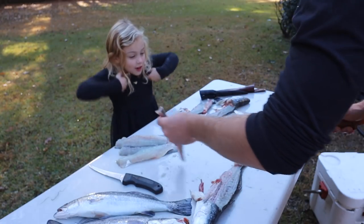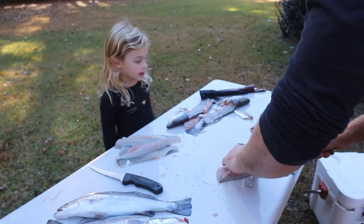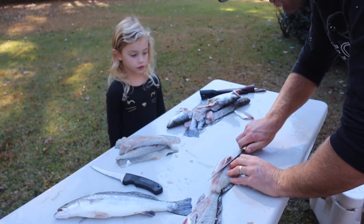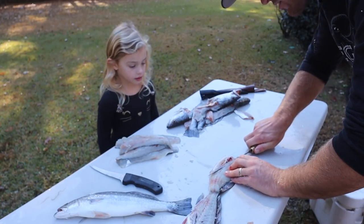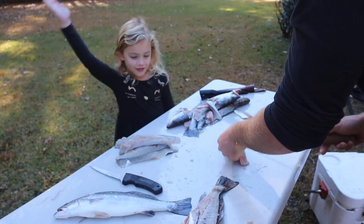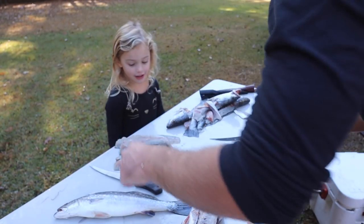Shoo-wee, that's a lot of fish. Yeah, it is a lot of fish, isn't it? What's in there? Just some more guts. See, we gotta cut that rib cage out right there. Because you don't want the bones, right? Yeah, bones are not your favorite. Nope. Look at that. See that piece of meat right there? Yeah, that looks beautiful. Doesn't it, though?